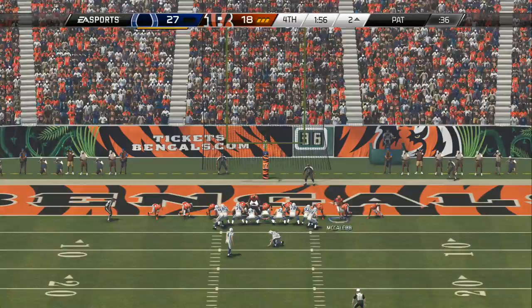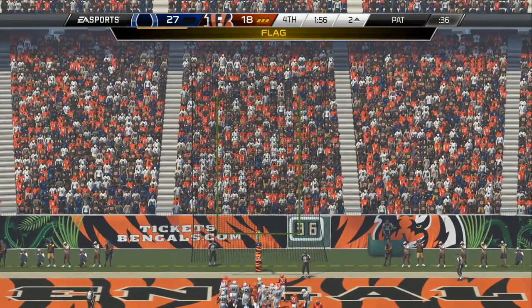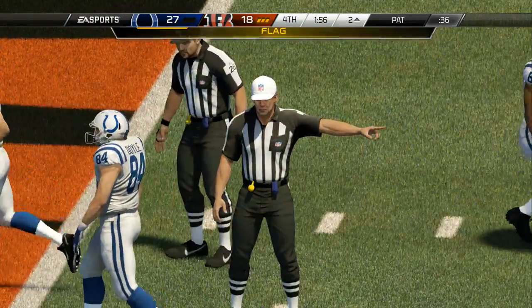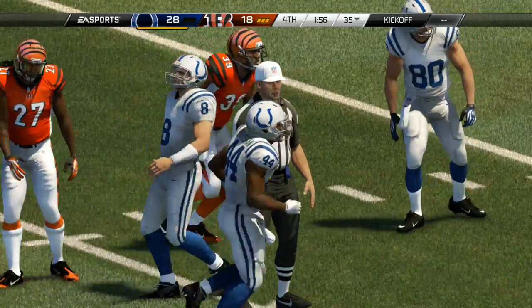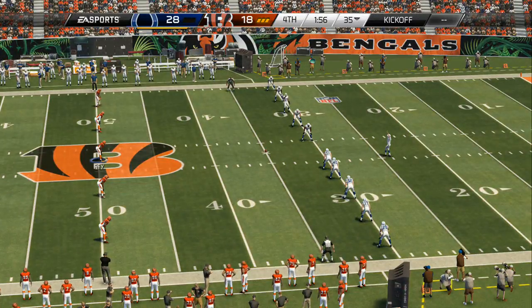Getting set for the point after. There is a flag out. Count it. Offside, defense. He was trying to get an early jump. The penalty is declined. The neutral zone. Colts are ready to kick it away.